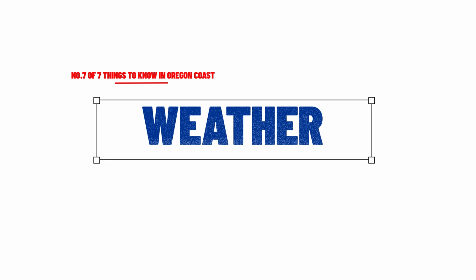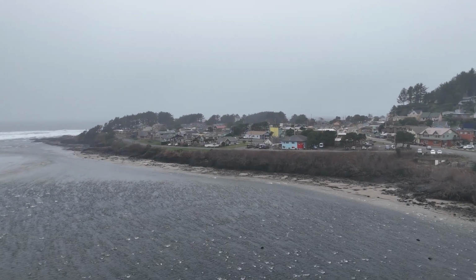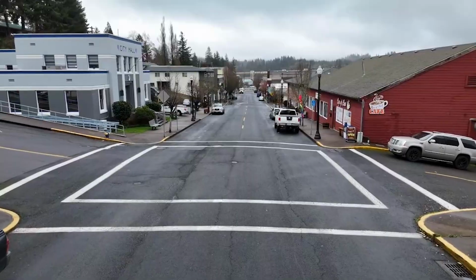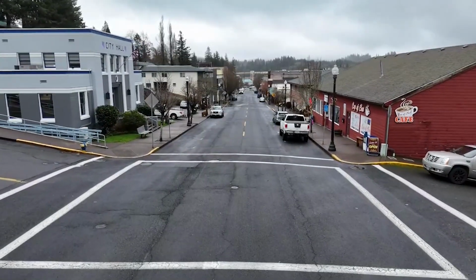Well, I'm just going to tell you, the weather on the Oregon coast, if you don't know, it's normally rainy. Right now it's rainy. Tomorrow it might be sunny. Today it might be sunny, and then it might be rainy again in an hour. Just be prepared for rain. And don't think of rain where you can have an umbrella. Most of the time you're not going to be able to have an umbrella, because when it's raining, it's also windy, and that umbrella is going to get ruined.